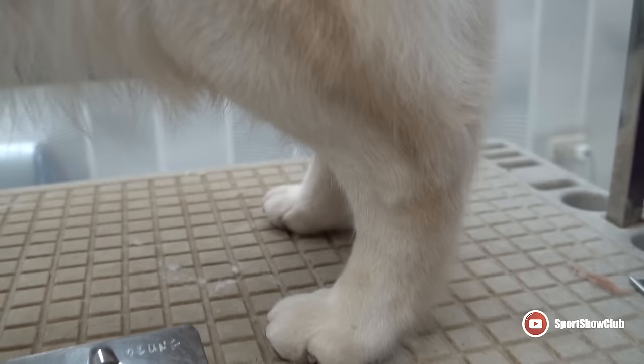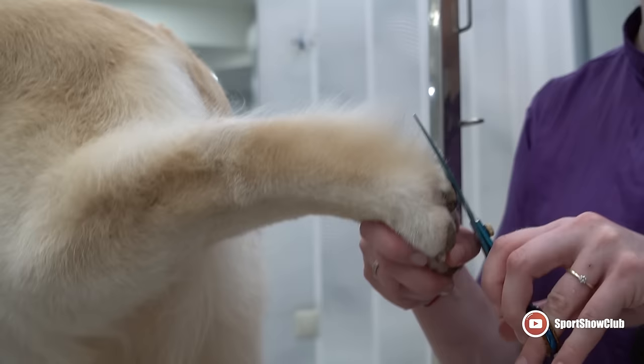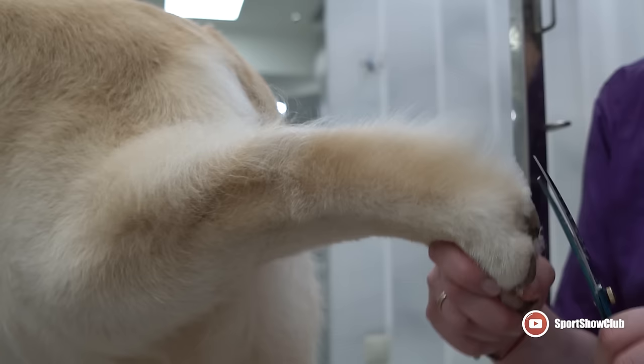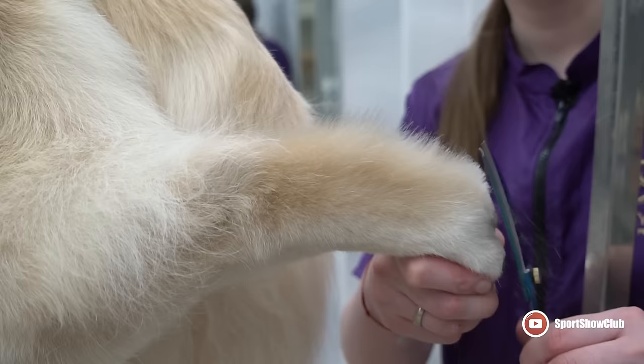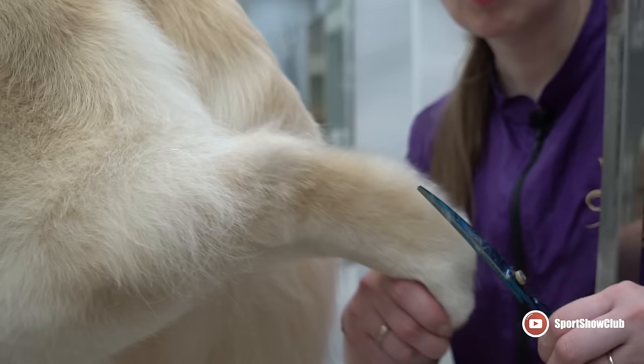Starting with the hocks, I do them with curved scissors, just because I like it this way. I lift the leg, comb the fur, trim the heels. I give it more of a semicircle shape. You can also trim them along a straight line. It all depends on the dog's angulated shape and on what effect you're trying to achieve.